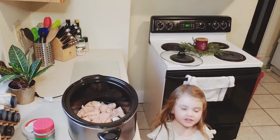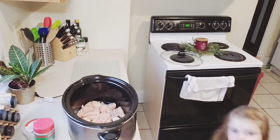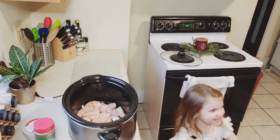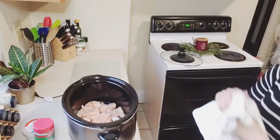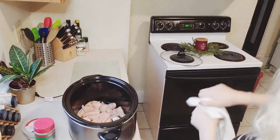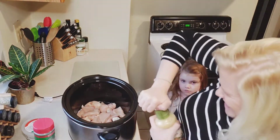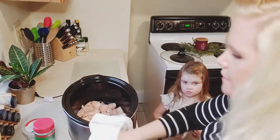Kira, can you move Chase here so we don't get him wet and gross? Oh, yeah. Thank you. I don't want to get chicken juice on him. Do you want to do me a favor? I think you don't even need your chair to do this. Do you want to pour this in here? Okay. I think we'll be good. Maybe we might need Daddy to open this stuff, because I can't get it, because I just washed my hands.